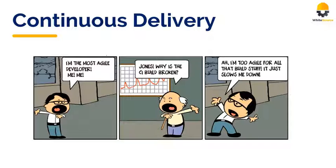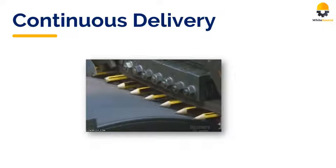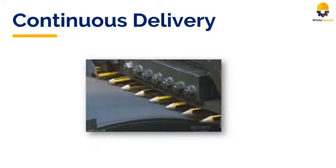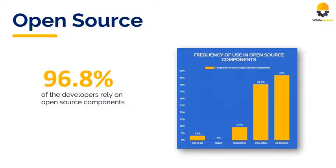So continuous delivery is sort of a word that we hear a lot these days, specifically as DevOps. Everyone wants to be agile and everyone wants to ship their software as much as they can, as fast as they can. And this is one of the biggest challenges. So when it comes to continuous delivery, we must not forget the security part, which is a challenging one. So it's security in general and also open source security.